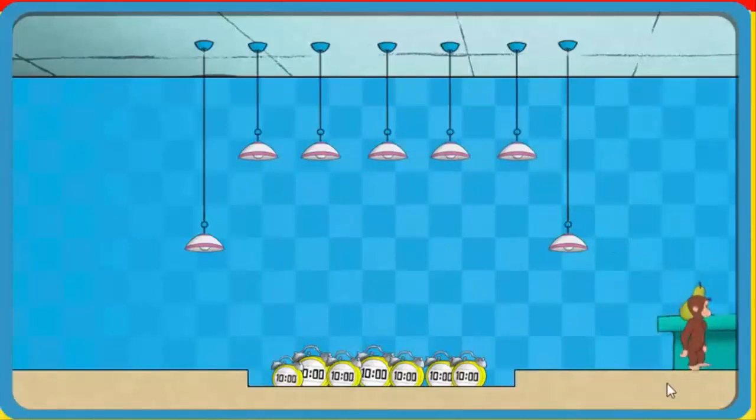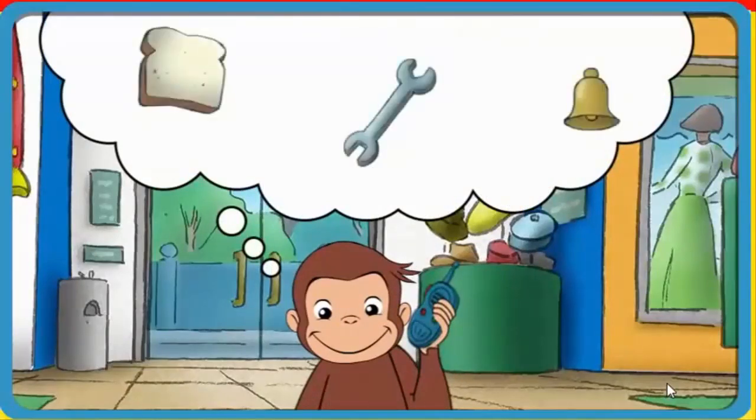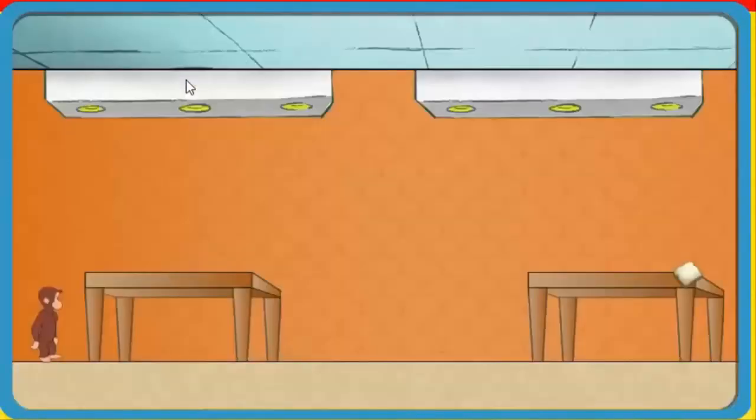Nice job. We need something that feels squishy. Touch is one of your five senses. You touch things with your skin. That's it. Bread feels squishy. Okay, Secret Agent George, go get what we need.